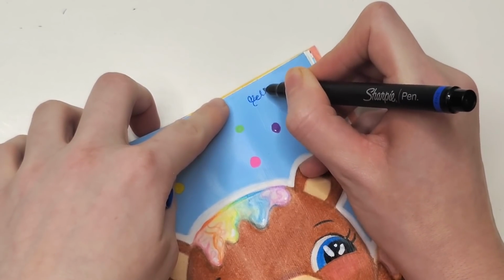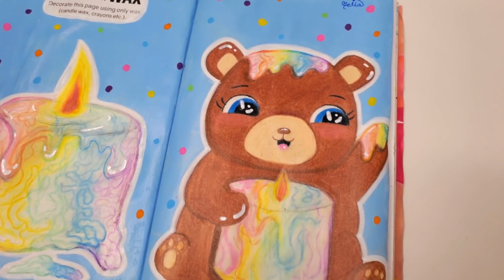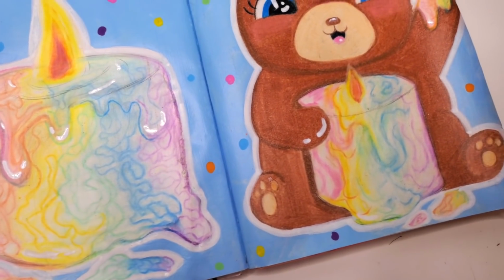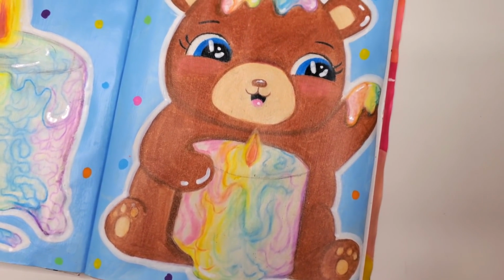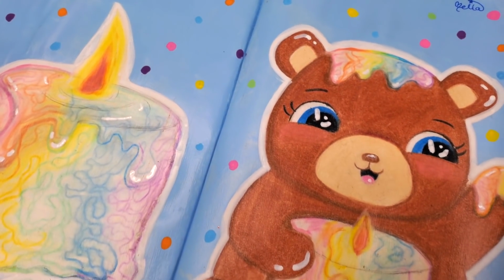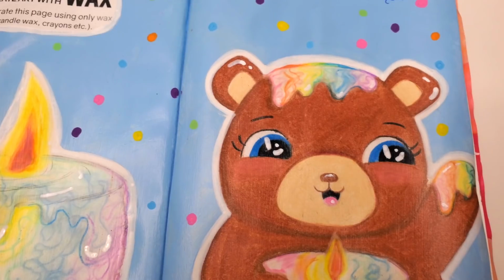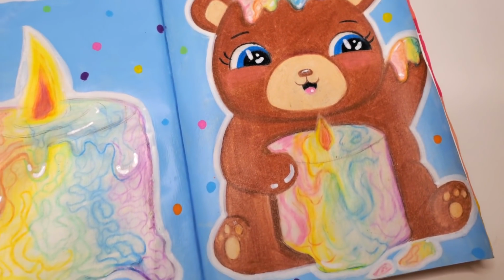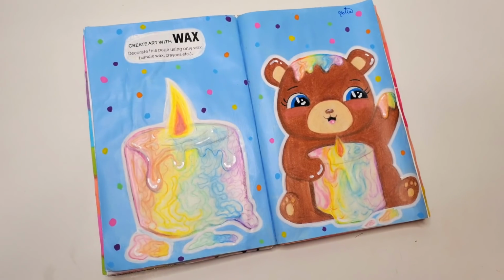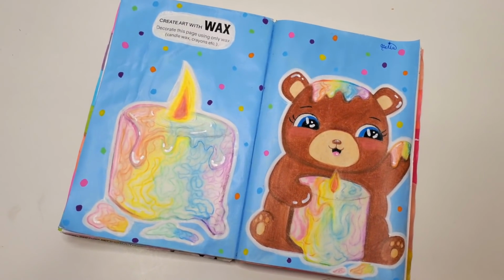I added my signature to the top right corner of the page, and this is what the final page turned out looking like. I'm in particular pretty excited about the idea that a bear is typically shown with a honey pot and honey on it, and I made my bear a candle bear, a bear that is interested in melted candle wax. It's a little strange, I'll give you that, but I'm pretty happy about it, and I'm ready to move on to the next page.